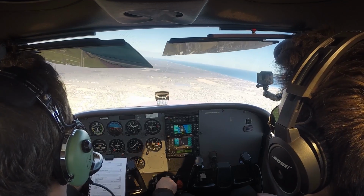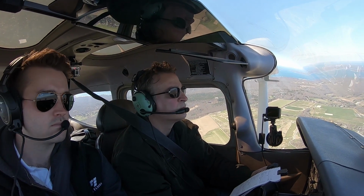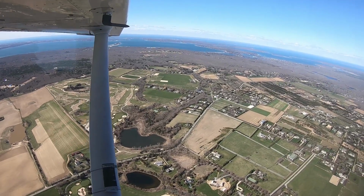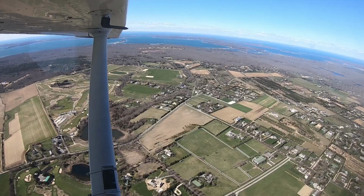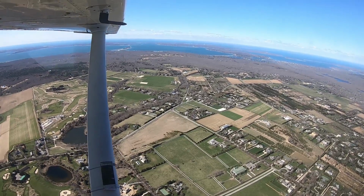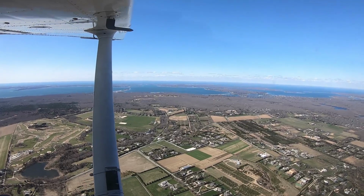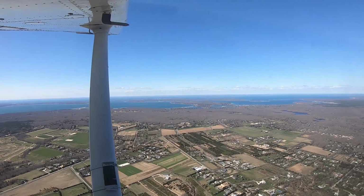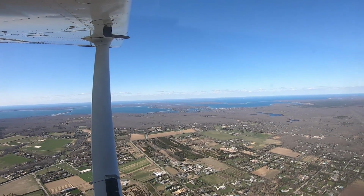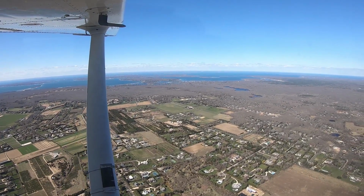Tony's taxi now to 28, East Hampton. East Hampton traffic, helicopter 452 Lima Hotel, we're turning base to final for the parallel taxiway, runway 28.